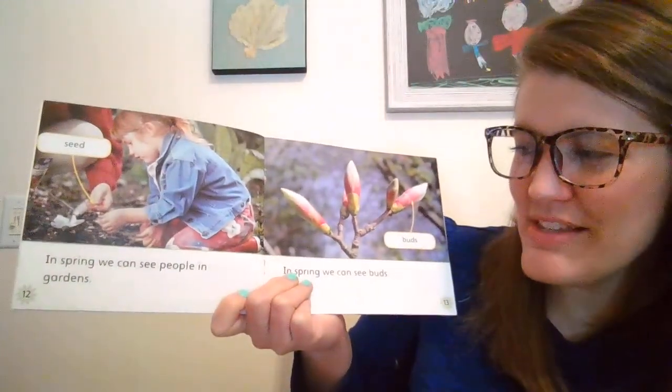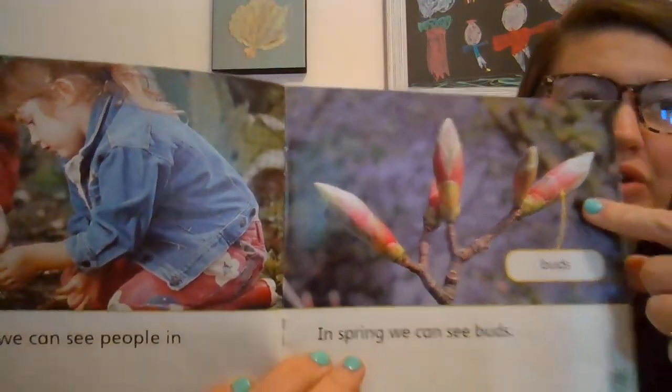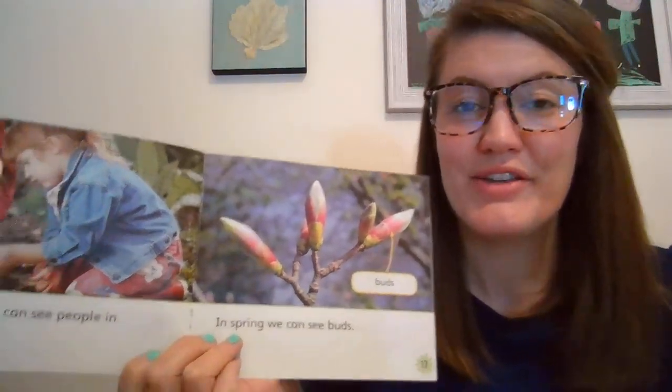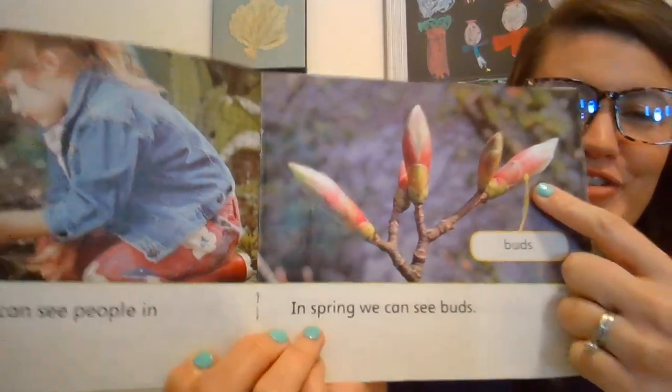In spring, we can see people in gardens. In spring, we can see buds. So we know that in winter, all the leaves have fallen off of the trees. So in spring, when the leaves are just starting to come back, first we see these little buds. Those are the first signs that leaves or flowers are coming back on trees.